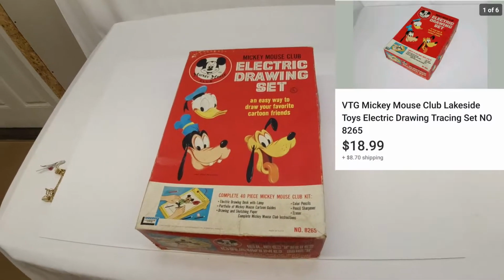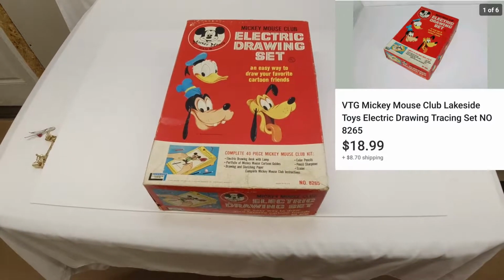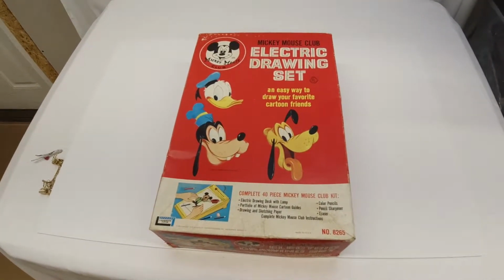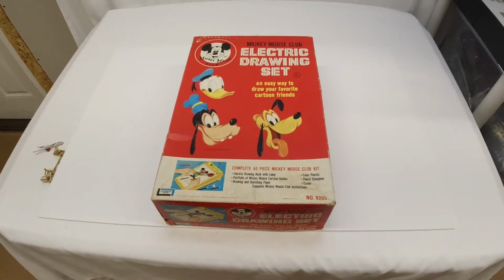It sold for $18.99 plus shipping, and I got that at a local thrift store, believe it or not, for $5. I really was surprised to find that at a thrift store, but as you know, anything Mickey Mouse, vintage Mickey Mouse, definitely pick up.